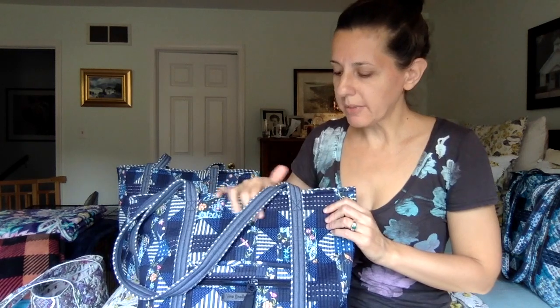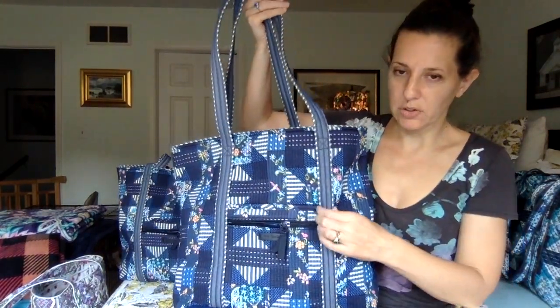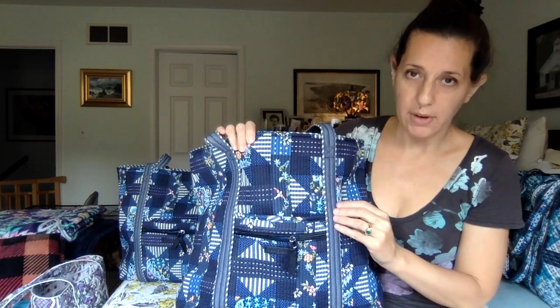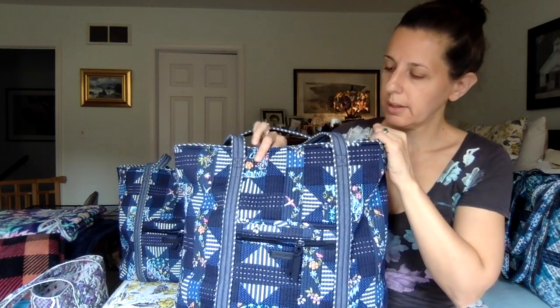So something that I find very challenging about this bag is the pattern placement, because it has such obvious vertical elements, especially against these contrasting straps, which are denim fabric, which is nice. It's a nice light, medium denim color, not too dark.